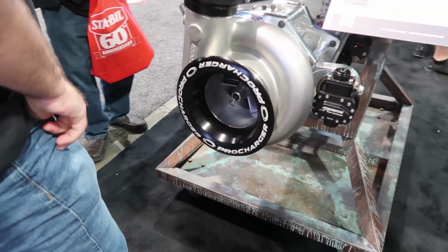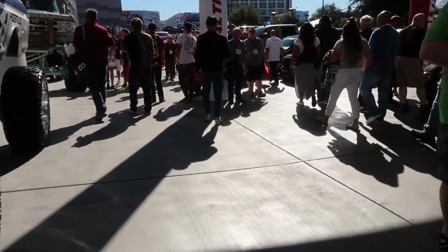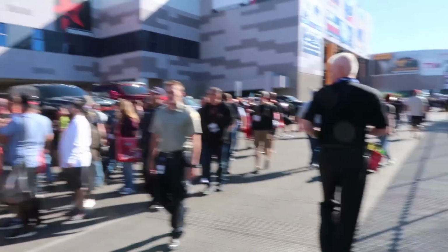Is this even real life? Like I said, this is city blocks. It's a street. What? Another building.